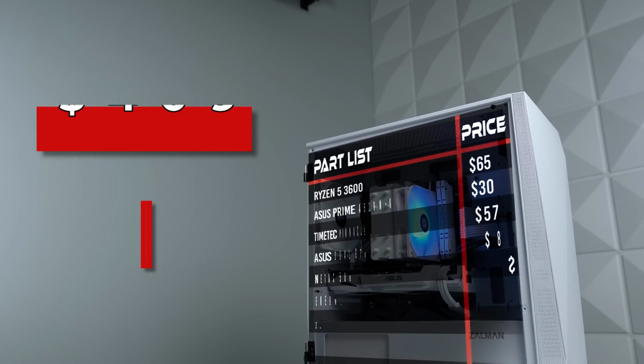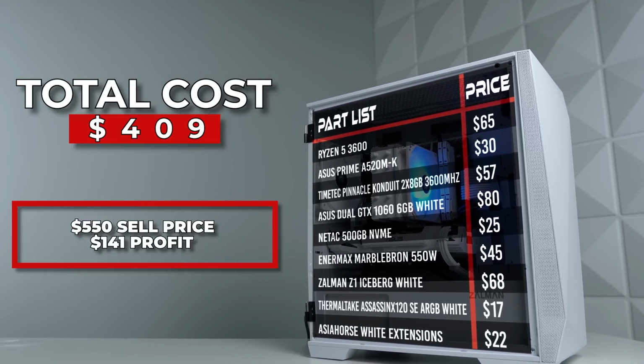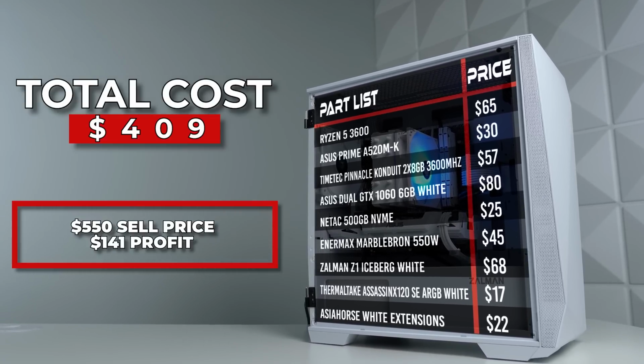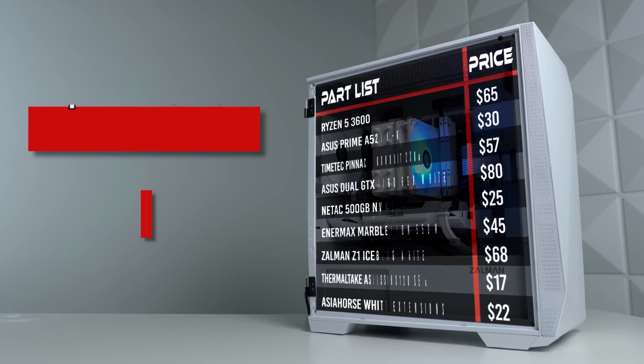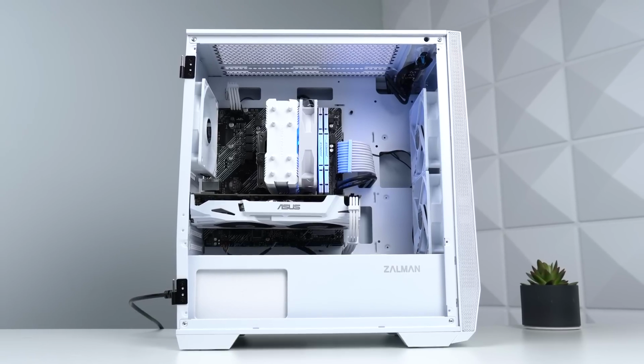But speaking of business, here's what the final parts list is looking like, and as you can see, I paid less than $400 for mine, and you could easily sell a build like this for $500 or $550. Honestly, I probably shoot for $550 just because of how white and clean it looks, but that call will be up to you depending on your patience level.